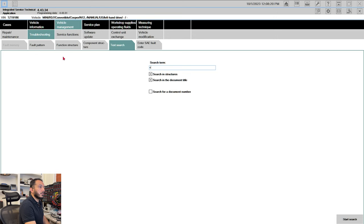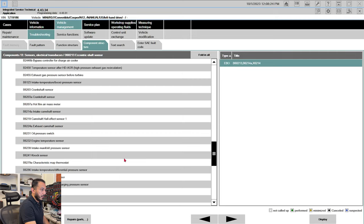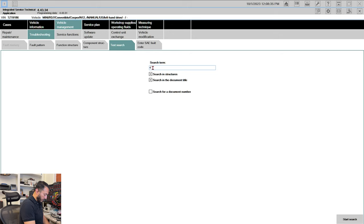Let me just see the component structure, because I want to see how they spell it. Okay, it's because you have to be very specific when you're here. So eccentric shaft, you see with that notch. So let's do, and then you want to put that right there, because if you don't, it will not show up on anything.